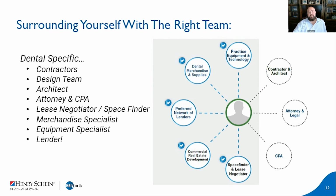Clients are paying, in some cases, over $50,000 in consulting fees to do exactly what a team like this can do for you for free. We've helped thousands of dentists achieve their business goals through our tools here at Henry Schein Financial Services, and obviously would love to do the same for you.